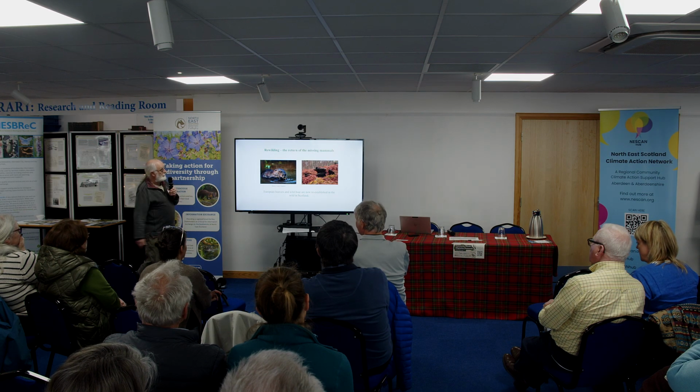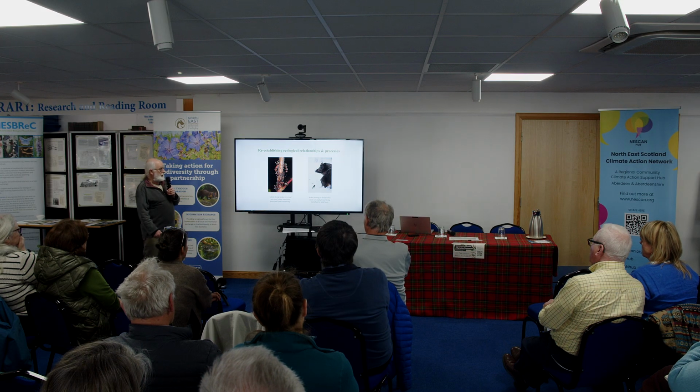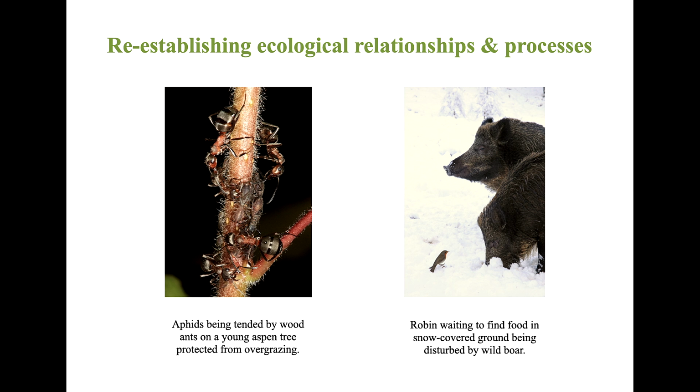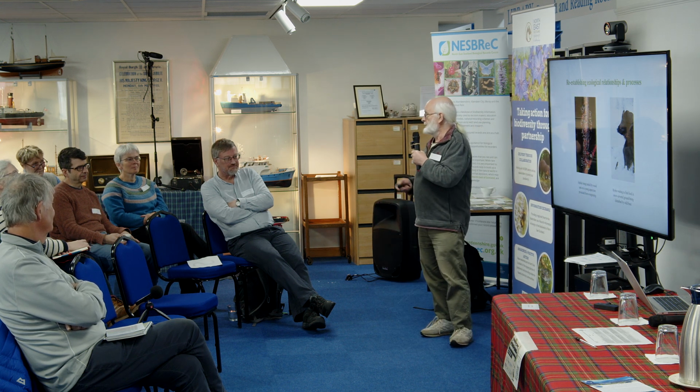And of course in Scotland we've got our 2 missing mammals back. We've got beavers now and wild boar. And when you get species back, you get ecological relationships recovering. Wood ants tending aphids. And here, this is on Trees for Life's own property, a wild boar with a robin following them around. A well-known pattern of relationship from continental Europe. And you can see how close the robin was there. And in the absence of boar in Scotland, robins have had to adapt to a surrogate, gardeners.